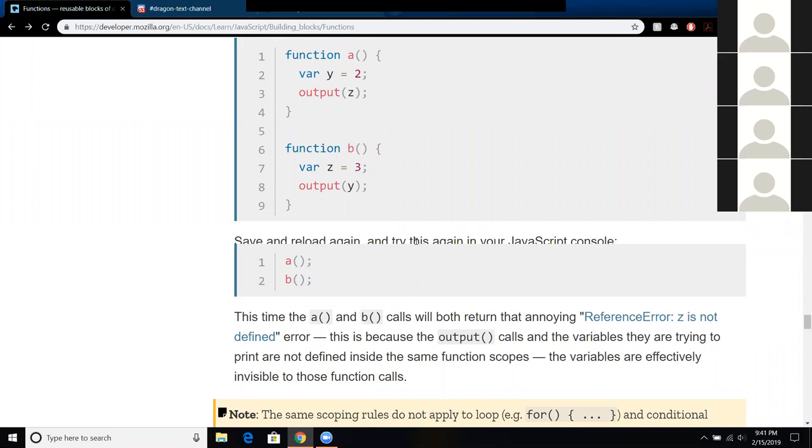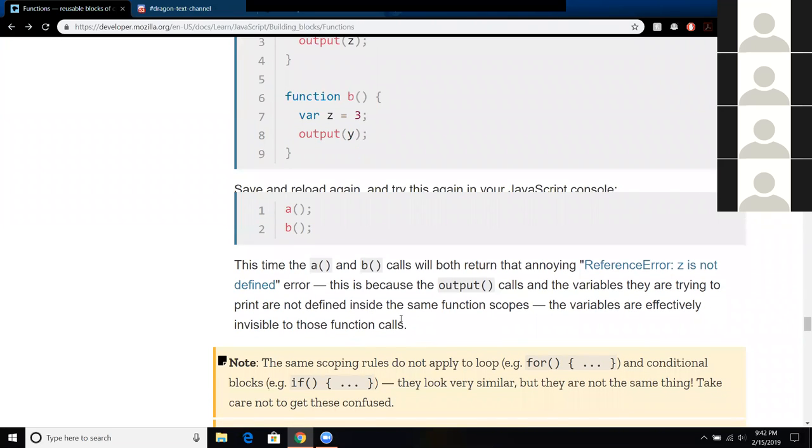All right, save and reload again and try this again in your JavaScript console. This time, the A and B calls will both return the annoying reference error, Z is not defined. This is because the output calls and the variables they are trying to print are not defined inside the same function scopes. The variables are effectively invisible to those function calls.